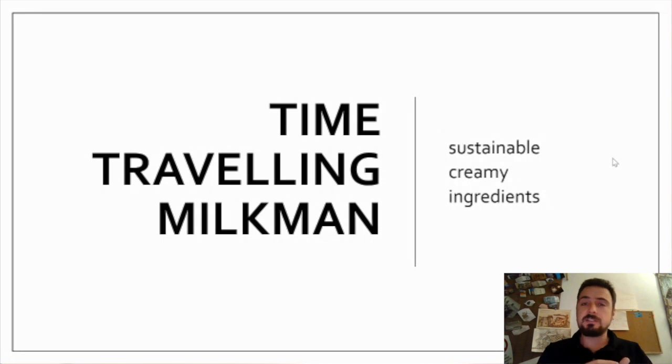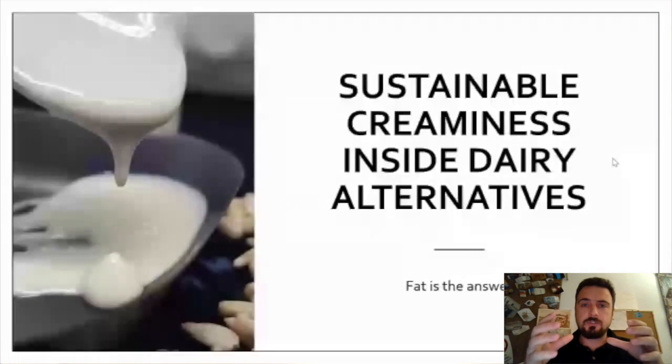Seeds have been used, beans, and even bacterially fermented proteins. This was the first stage in the development of dairy alternatives, in order to create the structure, the matrix, let's say. But we believe that something has been a little bit neglected, because if you wonder how to make your product quite creamy and quite appealing for the consumer, fat is the answer.